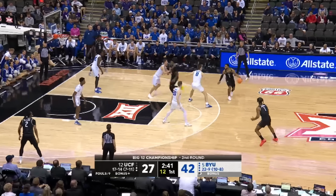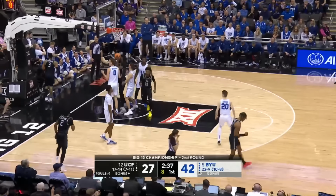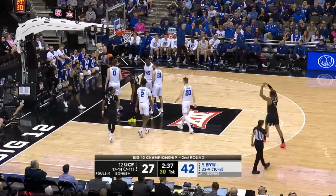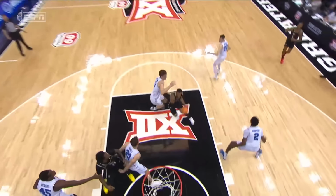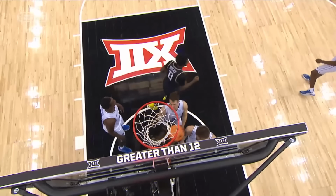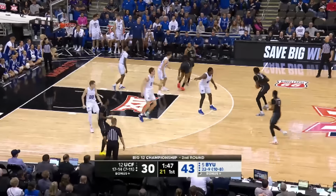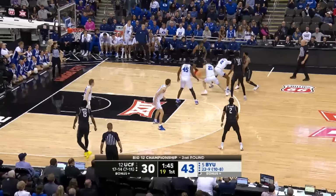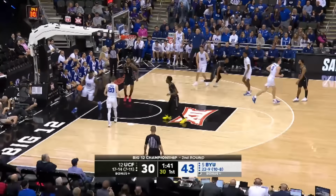Trying to go one-on-one. He does and has an and-one opportunity. And they got to get stops in the other end, but BYU was doing a good job. Jones grabs it. Another fresh 20 for UCF. Antoine Jones.